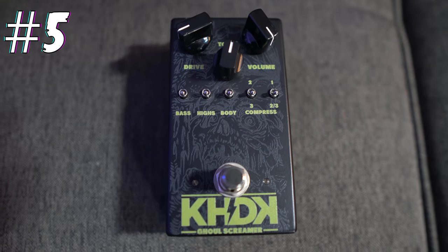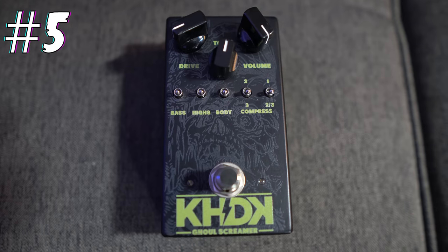All right, guys, number five on the list is the KHDK Ghoul Screamer Overdrive. This is essentially a modded tube screamer with a bunch of different tweakable values on it. You've got a bass switch, a high switch, a body switch, and two different compression switches. Now, me typically, I will tell you guys, I'm not a fan of having too many options, too many switches to mess with, because I end up dialing through things and spending more time messing around trying to find the best settings on everything as opposed to just plugging in and playing.